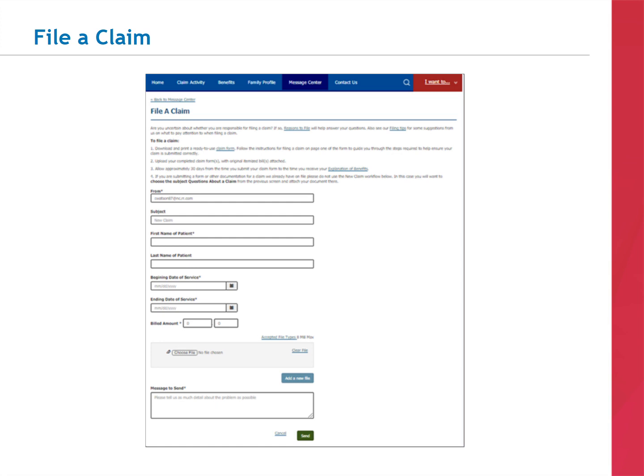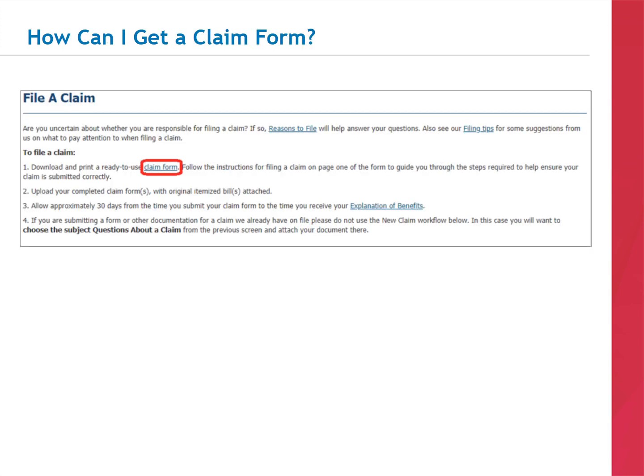This is an example of the File a Claim page you will see after you click the button to submit a new claim. We will look at this process in more detail just a little later in this webinar. You will need a claim form to submit for reimbursement of medical expenses. TRICARE4u.com does have a Forms section in the Resources area. To make it even easier for you to access needed forms, we place links to specific forms in relevant areas.